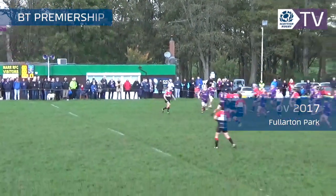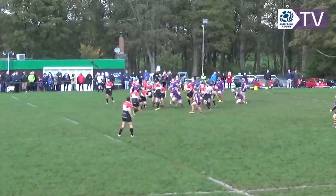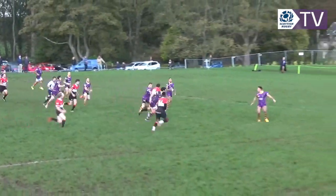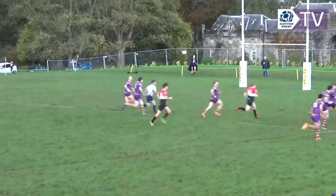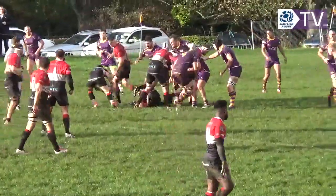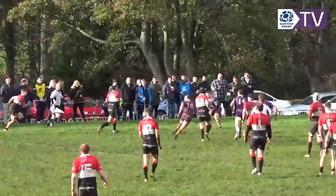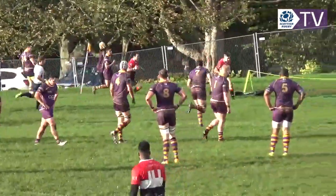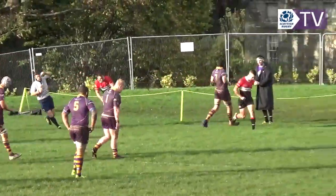At Fullerton, Glasgow Hawks the visitors, and inside the first minute it's the former Greenock Wanderers captain Brendan McGroarty racing clear for the opening try. More followed from Hawks as Kyle Rowe skipped in from the left wing.